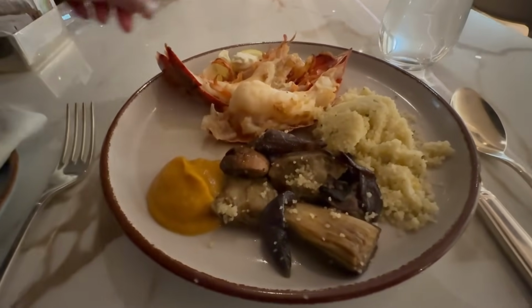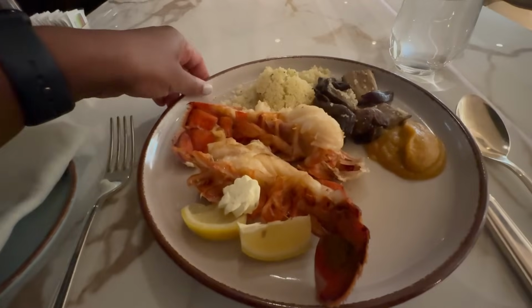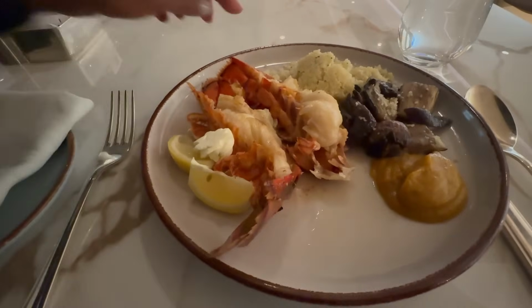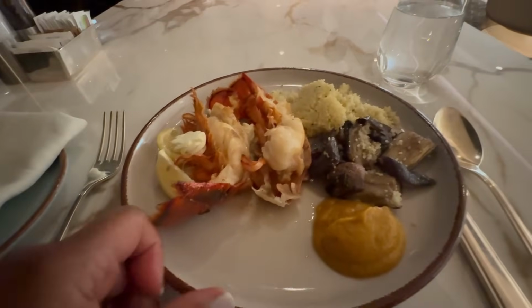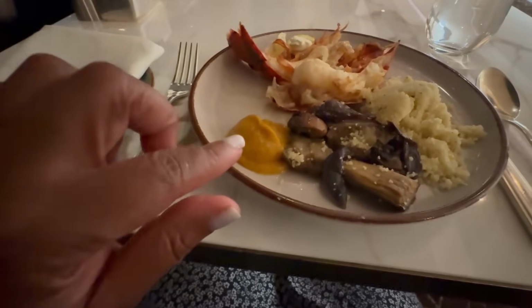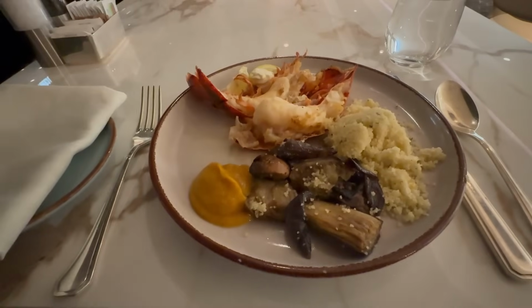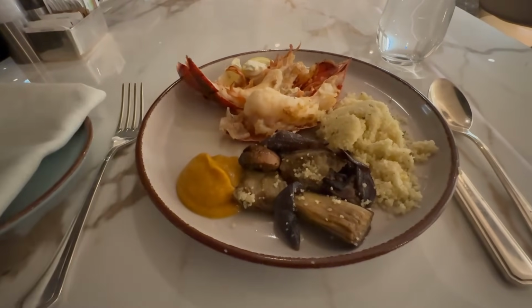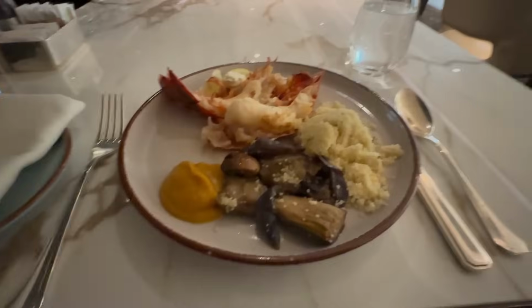All right, so I settled for some, I have 2 lobster tails. I'm in the Marketplace with some lemon wedge sides, and it's sprinkled with butter and some Mediterranean vegetables and couscous. And this is pumpkin spice that she says comes with the couscous and the Mediterranean vegetables. So I'll go ahead and give it a try, so we'll see.